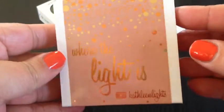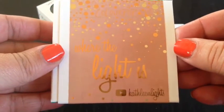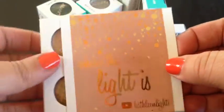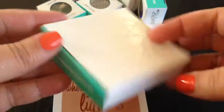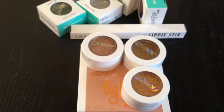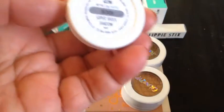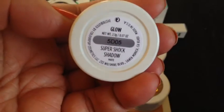Let's start off with the foursome that I was aiming to get. These were all just kind of add-ons while I was there. So this is Where the Light Is, and this was a collaboration with Kathleen Lights. So, once again, beautiful. So, all very neutral. I'm loving this particular collaboration. This particular one is Glow. Get this focus. Glow, and it is a matte.